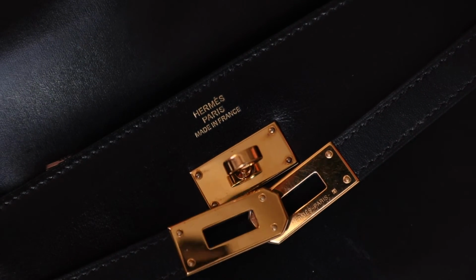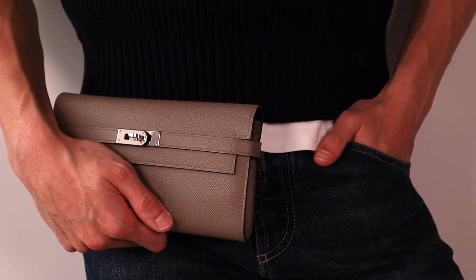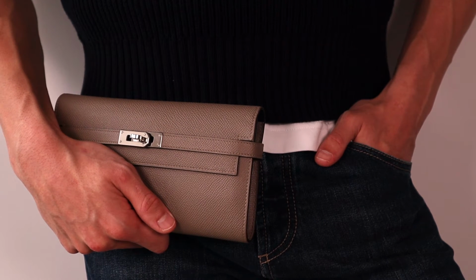At one point it was also around in lizard, not only in the ombre finish, but also in black. I mean, that's been quite a while. I think those were around during the heyday of lizard. So in the early 2010s, early 2000s, that's when I last saw those in store. So it's been a while, but you can still find these in a ton of different leathers. Personally, my favorite is Epsom, because I do think that Epsom is an incredibly hard wearing leather.